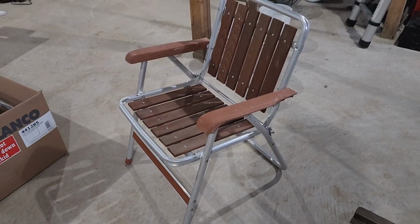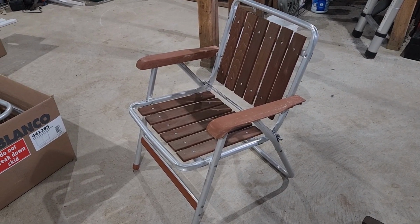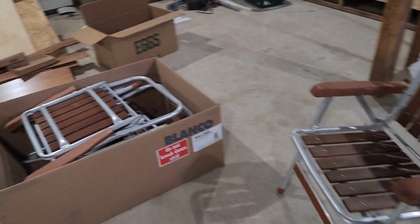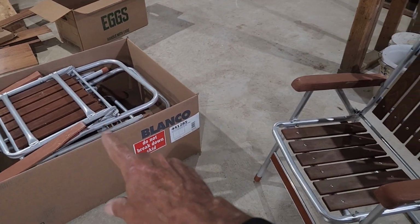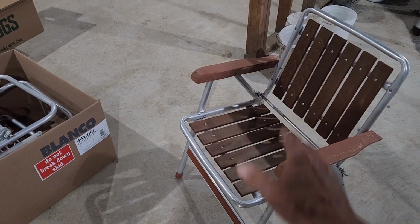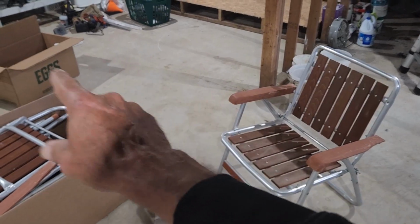Now, why would I buy these? I've known about these for a long, long time because, like I said, when I did flipping, I ran across chairs like this and I got 4 of them. 3 of them are folding chairs, and the one at the bottom of this box is a rocking chair. So I got a rocking chair and 3 of these chairs. All 4 of them were set up.